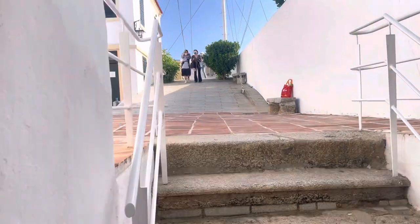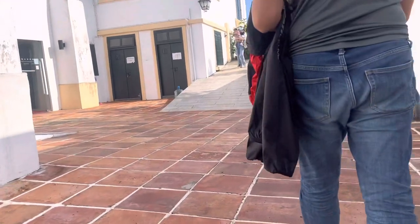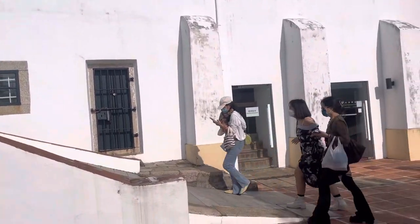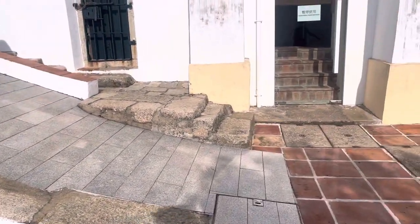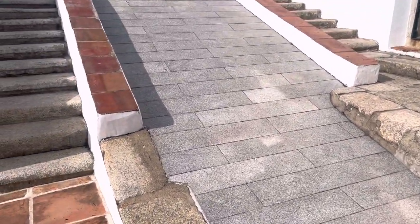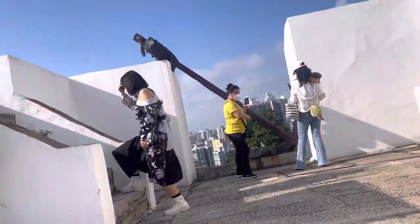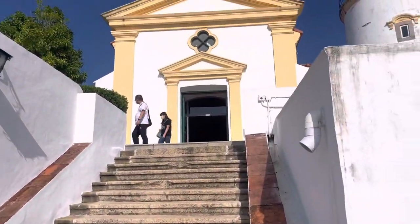Okay, we are entering now into the lighthouse. Guia Lighthouse. So from here, we can see the lighthouse. Let's go up. No, come here. Look. No, we just go here, from here. But besides the Guia Lighthouse, there is a chapel. This is the chapel. The Guia Chapel.